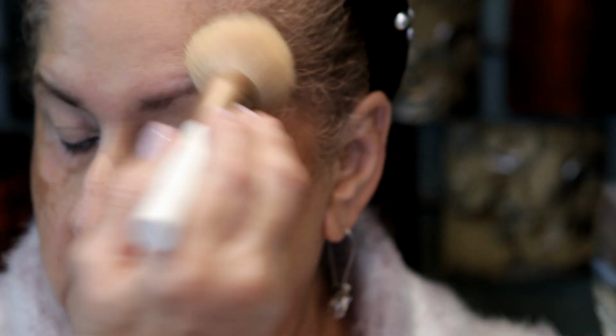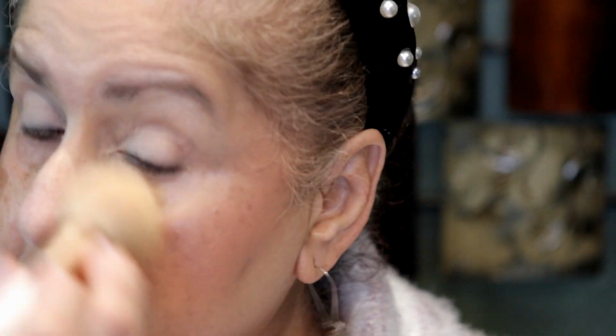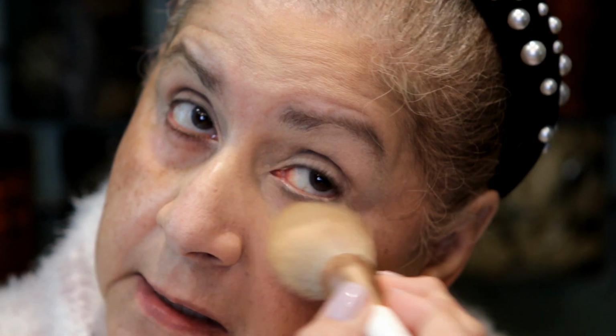So the powder that I found is also from Be Pure, and this is called the Infused Pressed Powder, and I guess it's not the same as the bronzer. This is the Essentially Ageless line, and this is not. So I'm going to get this brush right here, and it's a white powder. I'm just going to go lightly over my T-zone. And I'm really not going to go that much. I'm going to go a little bit under my eyes and down here. I'm not going to go over the blush.